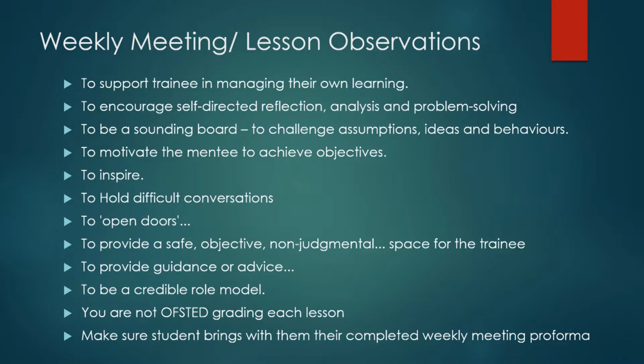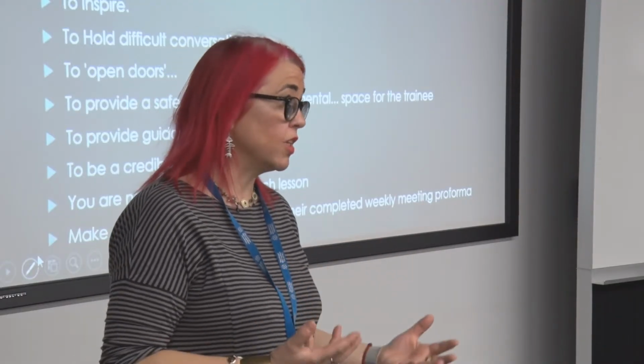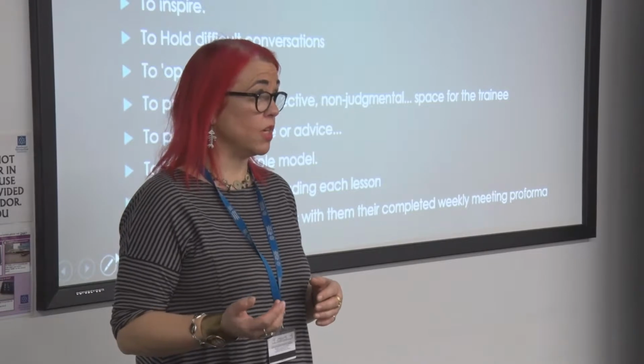In the weekly mentor meetings that you will have with the student, they'll come with a pro forma. You're going to be looking at a variety of different tasks with them. You'll be looking at the progress indicators, which Jane will talk about in a second. You can give them targets associated with their professionalism, their development of subject knowledge, their teaching, and pastoral issues. Any issues surrounding the area of teaching that they come to see you about, they will discuss in the weekly mentor meetings with you.